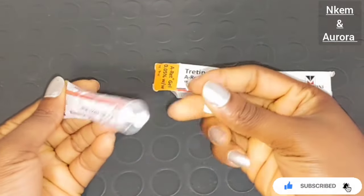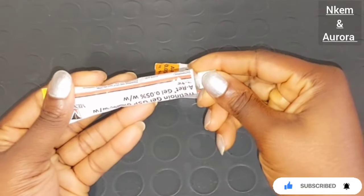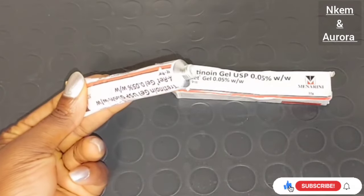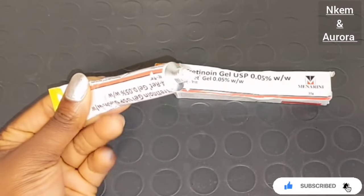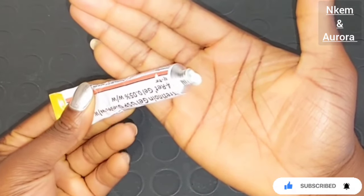If you have very sensitive skin and you also have stretch marks on your body, and you just want to use this Tretinoin gel to get rid of your stretch marks, you can go for this Tretinoin gel 0.025% for sensitive skin. So now, this is how the Tretinoin gel looks. You can see it. This is how it looks. All right, this is very, very good.